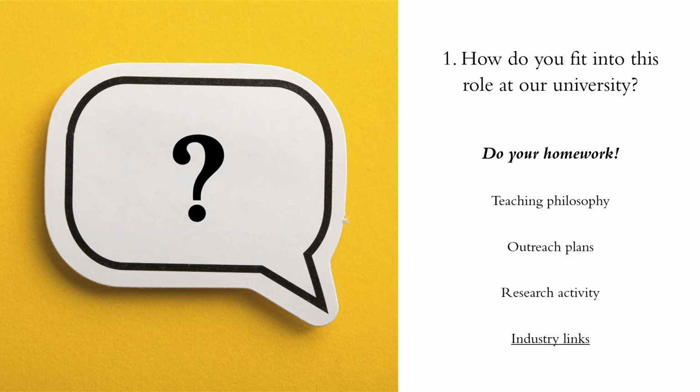And also in relation to research is links to industry. So if your research, for example, is in football, you go on the website and you see that in the past 5 years they've done research with 4 or 5 local teams, then great. It's a good talking point that you can say you've read up on that on the website. It's something that interests you as well.